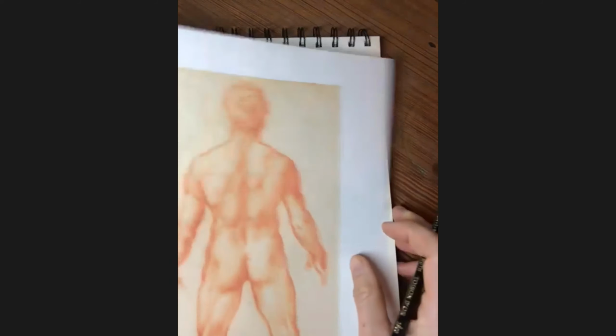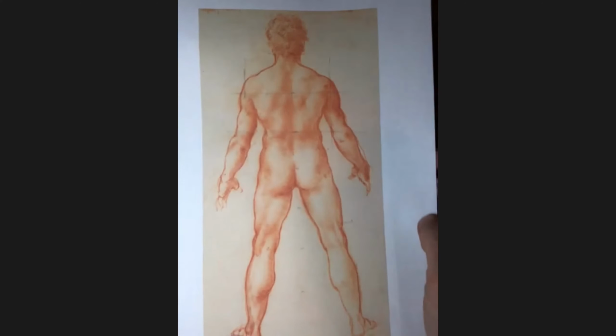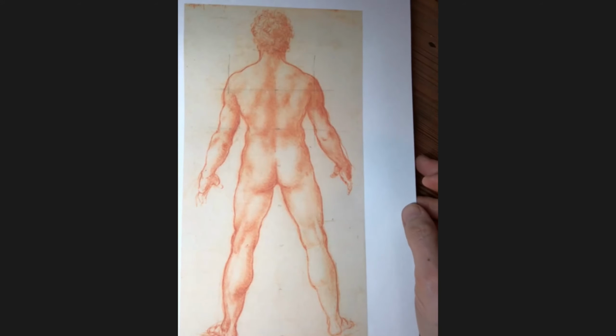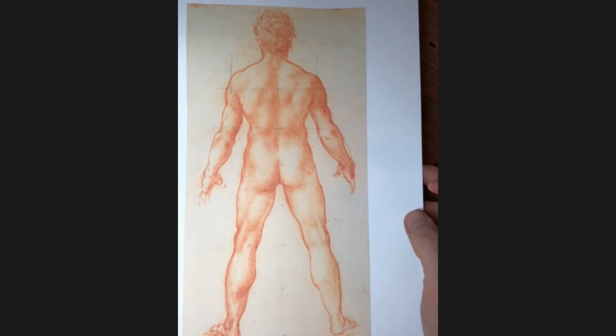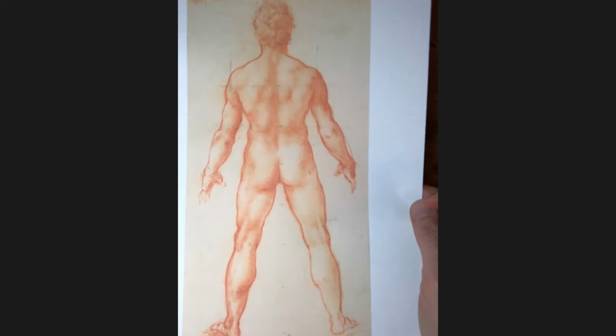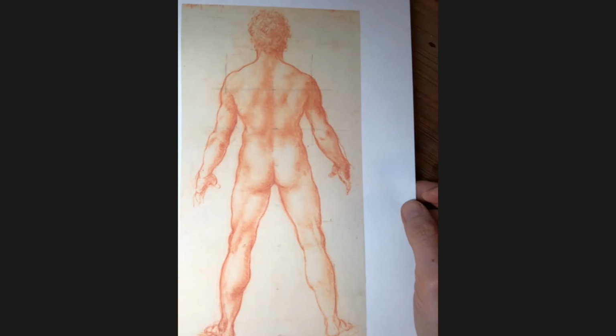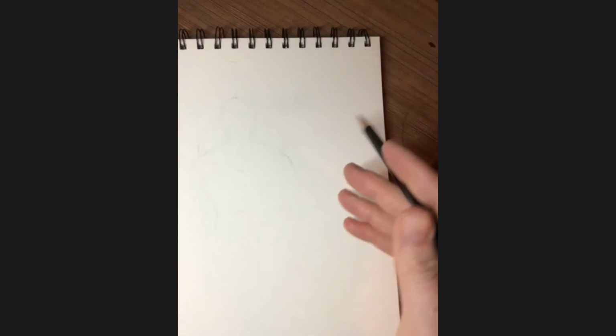So this is a drawing of a perfect man according to Leonardo. People don't really look like this. That's why I'm saying that the measurements, the proportions, are not relevant to everyone, because otherwise we would all look the same. But if we think that there are 8 heads in the body, then we're roughly about right.